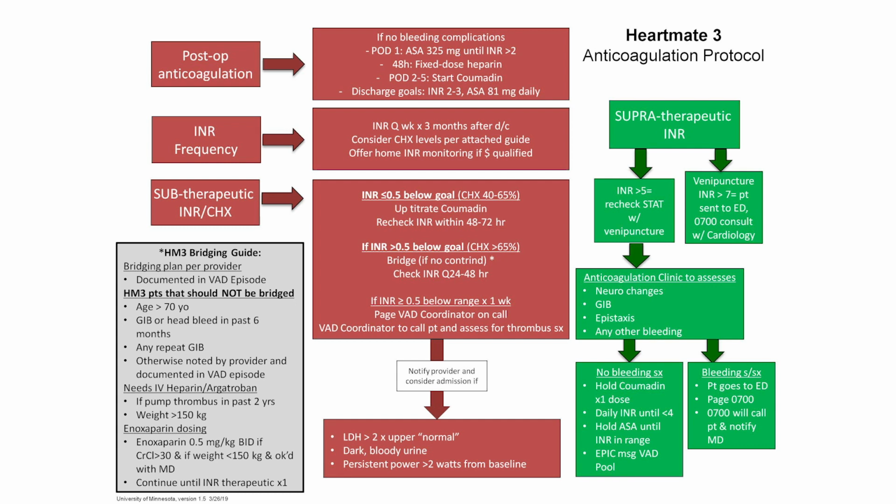So that's essentially how we manage INR. If they're super therapeutic, if it's really high, then we're drawing an actual blood sample to double check it. If they have any evidence of bleeding, we resist giving vitamin K and whatnot until we know that there's any bleeding. And of course, at any point in this algorithm, if they have any evidence of hemolysis, so a doubling of the LDH, any tea-colored urine, or any power changes, then we're bringing them in to get them checked over.